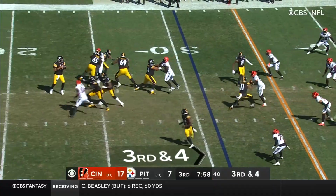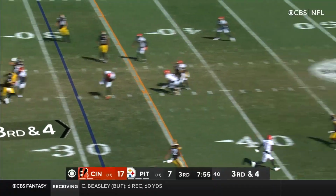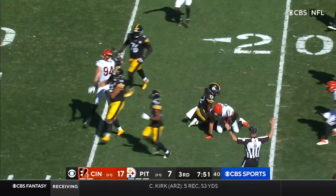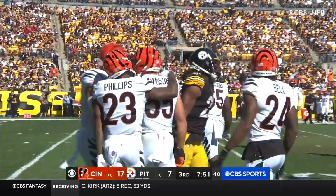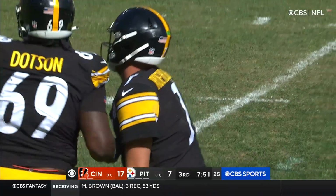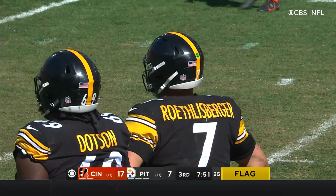3rd and 4. Watt will release. Then on the move. Intercepted on the play and picked up by Wilson. His 2nd interception today. Brought down by Harris inside the 20 at the 19 at Pittsburgh. Ben Roethlisberger has just thrown his 2nd interception.